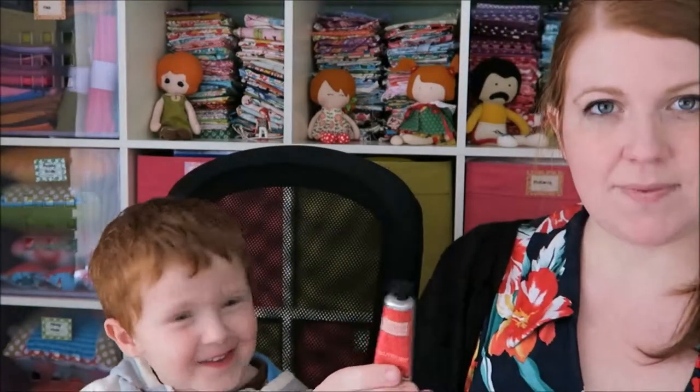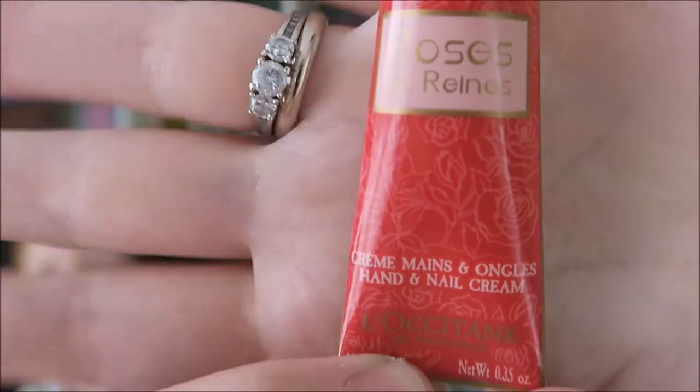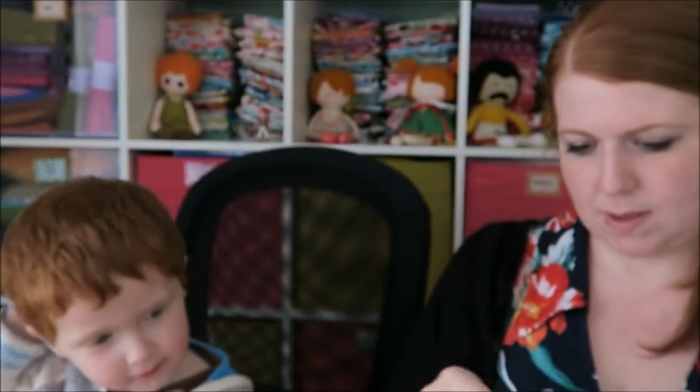What is that? A green and red cream. It's a little hand and nail cream, and it smells like roses, apparently. L'Occitane. Do you want to smell it? I'll put a bit on your hand, and you can rub it and then smell it and tell me what you think. Just rub it there.